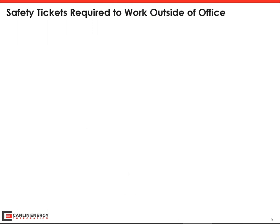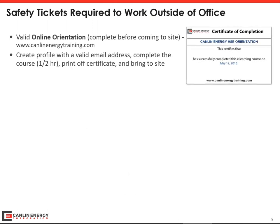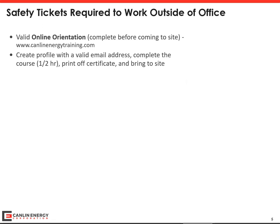Safety tickets required to work outside of the office. A valid online orientation to be completed before coming to site. Create a profile with a valid email address and it takes about half an hour to complete.